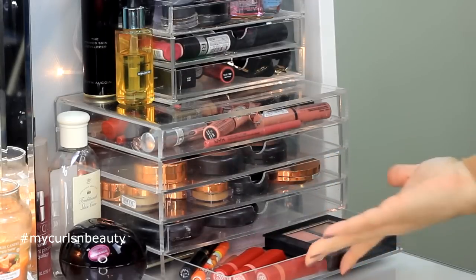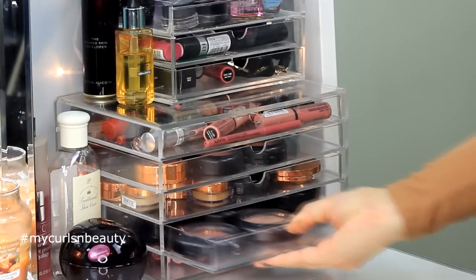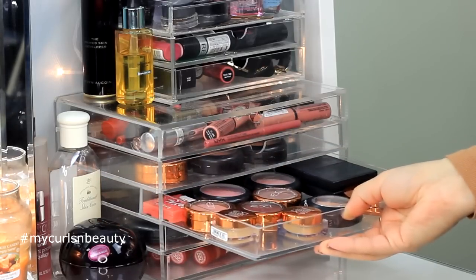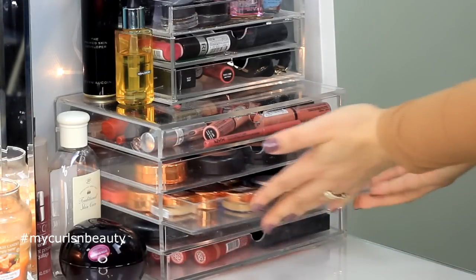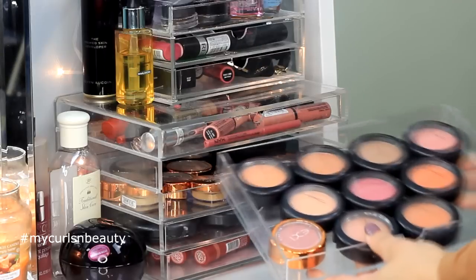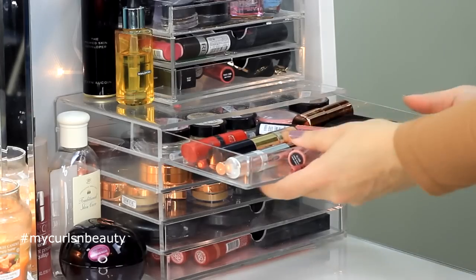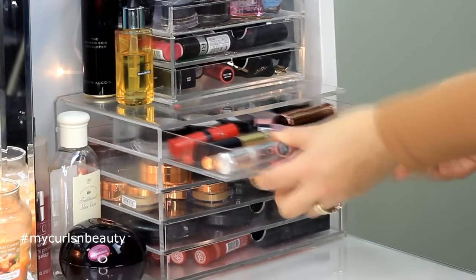But as the years went on, or the months went on, I started buying a lot of makeup and not everything fitted in here. So I was thinking for a really long time to give this away. However, I dropped it a couple of times. Don't ask me how. And the drawers were kind of just hanging on each other, especially the two in the middle. Every time I would try to get one out, two of them would come out together, which is really annoying, or I would struggle to get them out. So I was on the lookout for something that I could replace this with.